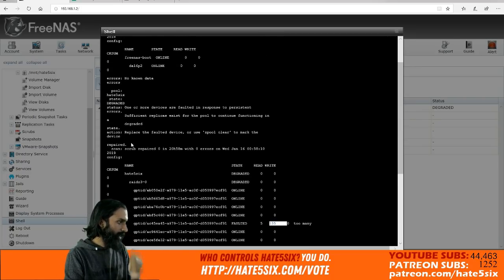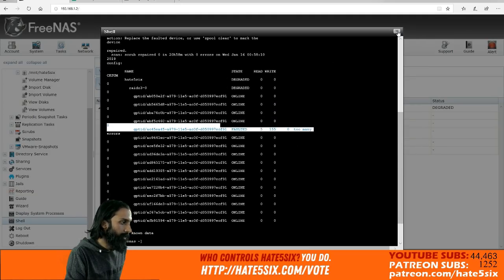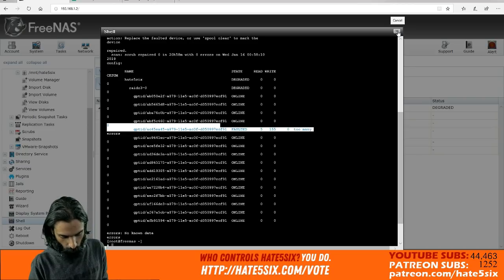And there's too many. Yeah, so there's something wrong with this drive. So what I'm going to have to do is remove it. I have a brand new 4 terabyte drive. This is identical to the ones that I'm using. I got this online a couple days ago.